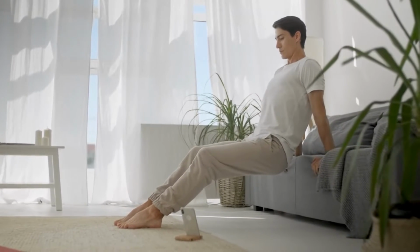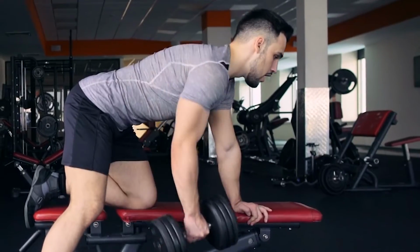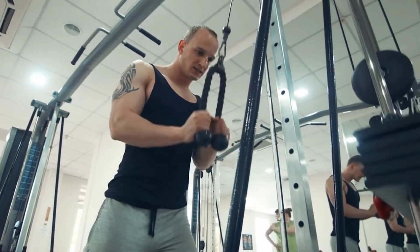Tricep extensions are easy to perform both in standing and sitting positions. You'll want to focus on hitting all 3 tricep heads using various workouts while challenging yourself with ranging weight amounts.